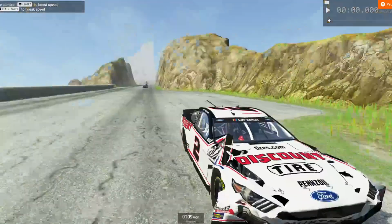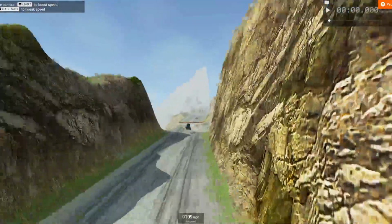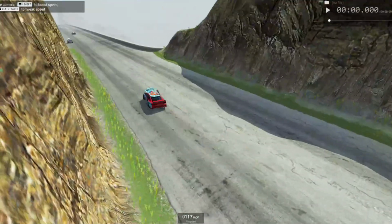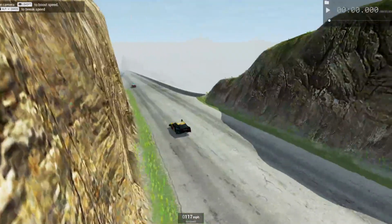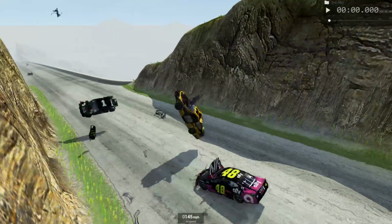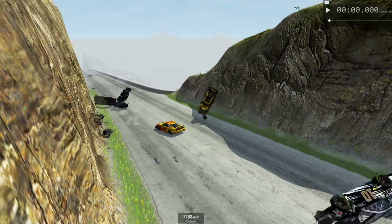Oh, was that our first car to go up and over back there? Oh, it's gonna be Bubba Wallace flying through the air. Oh no, he saves it. Clint Boyer saves it as well. Oh, here we go. Kurt Busch and Eric Jones flipping through the air. Oh, Jimmy Johnson gets packed.